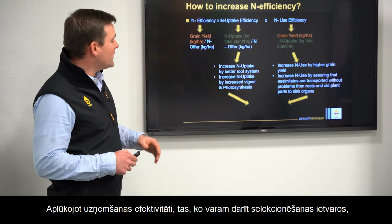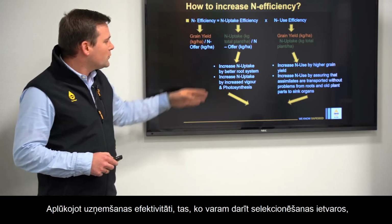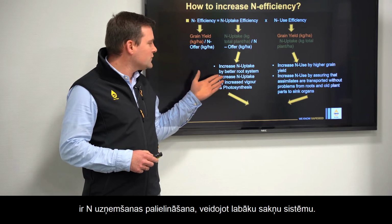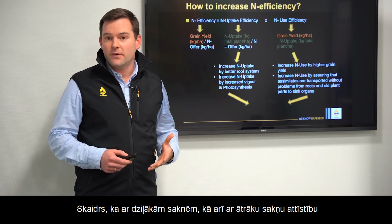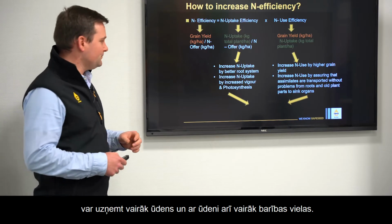So when we look at the point of uptake efficiency, what we can do as breeders is we can increase uptake by, first of all, a better rooting system. So with deeper roots, it's quite clear, and with quicker establishment of roots, we can take up more water, and with the water also more nutrients.